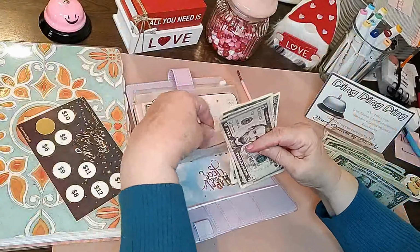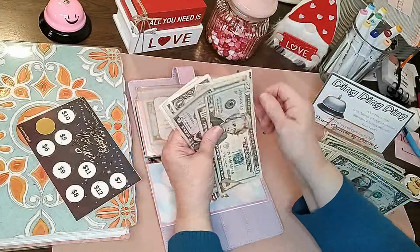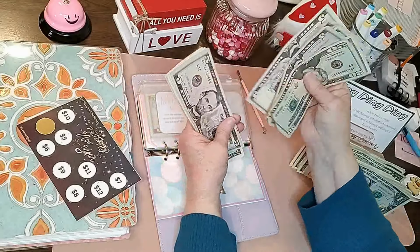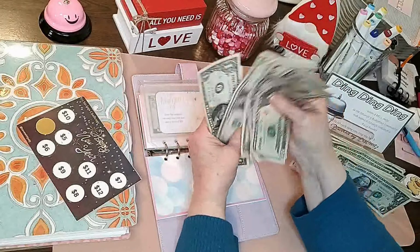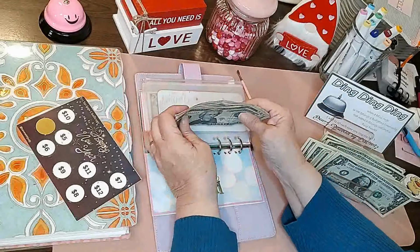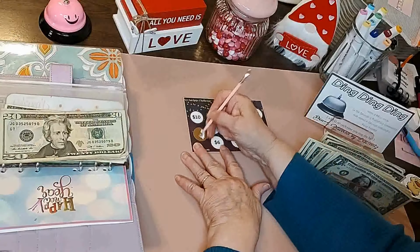Let's see how much we've got in here now. Get my money straight here. And we'll count it. 20, 30, 35, 40, 45, 50, 55, 60. 61, 62, 63, 64, 65, 66, 67, 68. You know what? We might go ahead and finish this one because that means this other one has to be $6, I think. Let's see. We might go ahead and finish this today. No, it's $7.